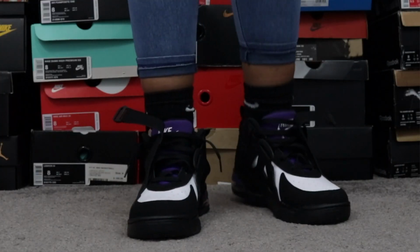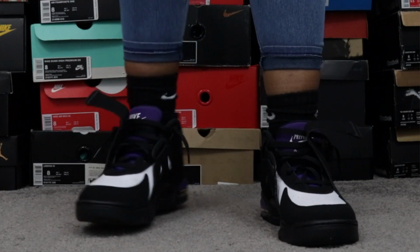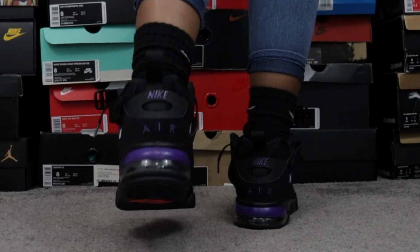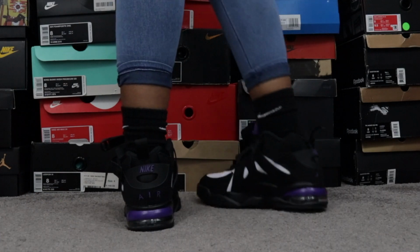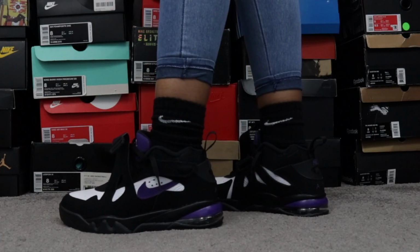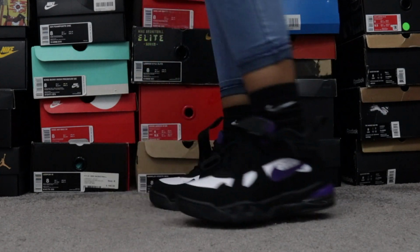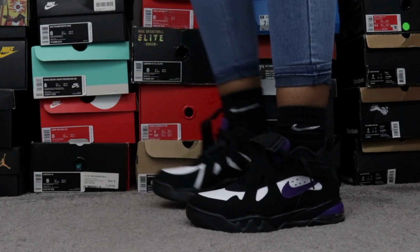It's not the easiest shoe to put on, but once it is on, you just feel like you're in a blast from the past, man. And if you like nostalgic, classic Nikes and classic shoes in general, this one is gonna take you there. And I definitely enjoy rocking this pair.